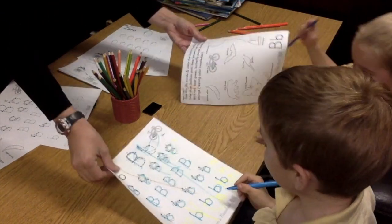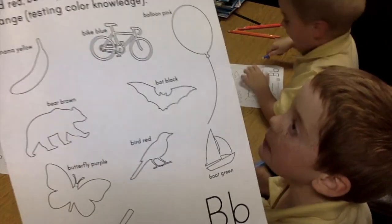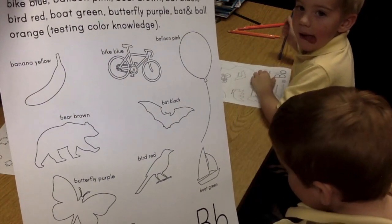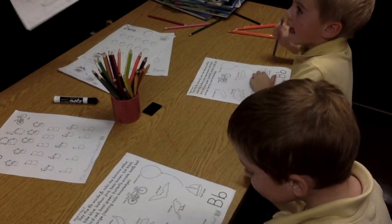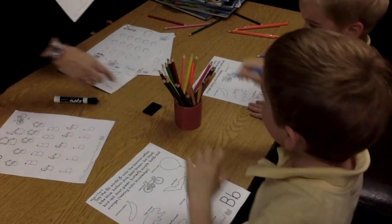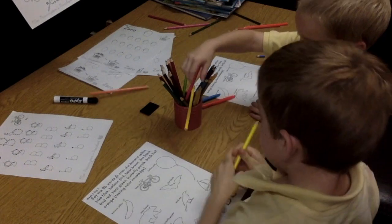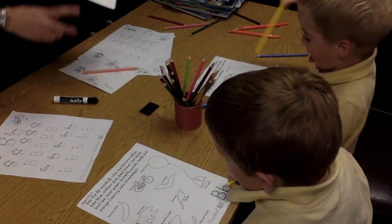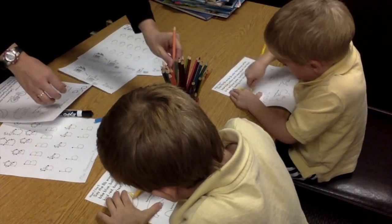Let's do the back. I want you guys to listen. Wait, wait, wait. So this is a listening exercise. Let's all listen together. So let's color our banana yellow. Find a yellow. Banana is yellow. Lots of yellow options. Good job. Banana is yellow.